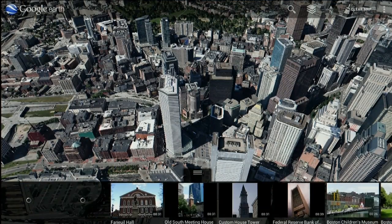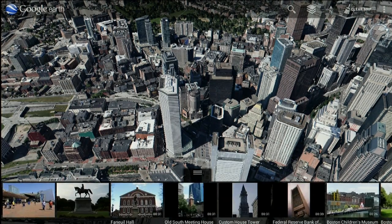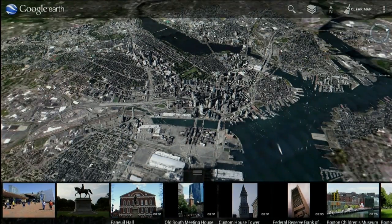So with that, we've also introduced this fantastic new feature that we call the tour guide. And what this is actually, for any given view, I can just open it up. It will give me a list of locations in the current view that might be of interest to me. So let's take a look and see what we got here.